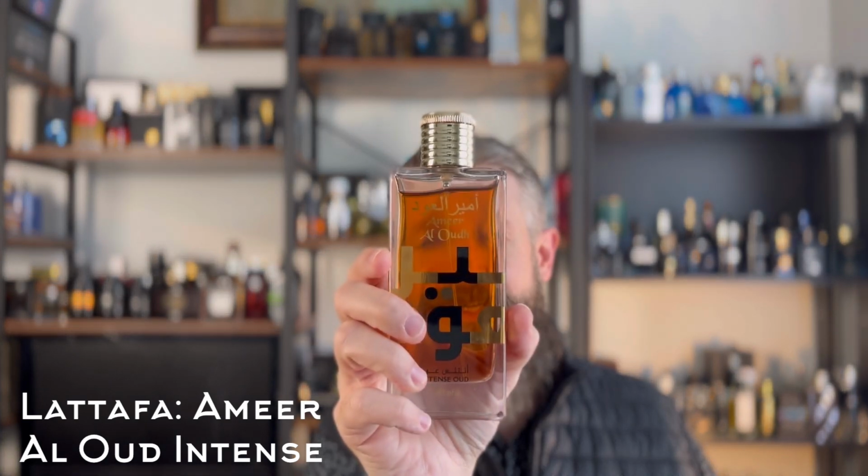Now this is still a good fragrance. I still wear it, but I don't wear it super often because I have a lot of fragrances, but also because it's so amazingly strong. This thing will stay on your skin 12, 15, 24 hours. It's just insane. But if I spray more than 3 or 4 sprays of this, it's absolutely overpowering. Again, Amir Al Oud Intense, By the Fireplace clone. Smoky woods and marshmallow sweetness. It's pretty much what you get.